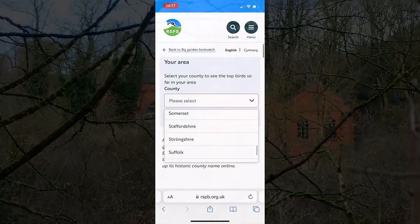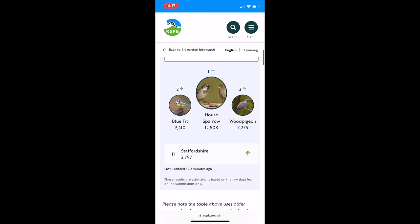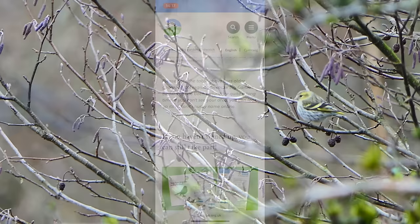After I inputted the results, I was curious to see what had been spotted in the local area. Well, you can see here, I didn't spot any house sparrows, but they were popular in Staffordshire. But the mistle thrush was an unusual spot, so I was quite excited about that. But when I wasn't doing the bird count, of course, I spotted a whole charm of siskin. Typical.